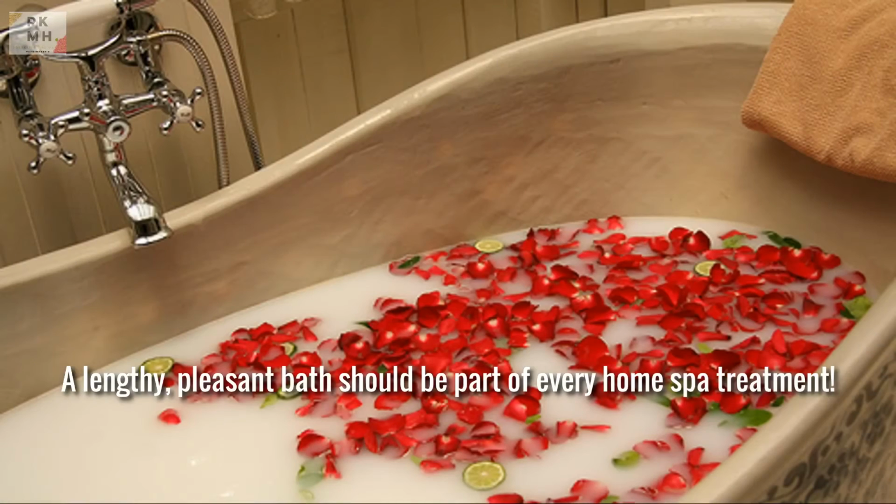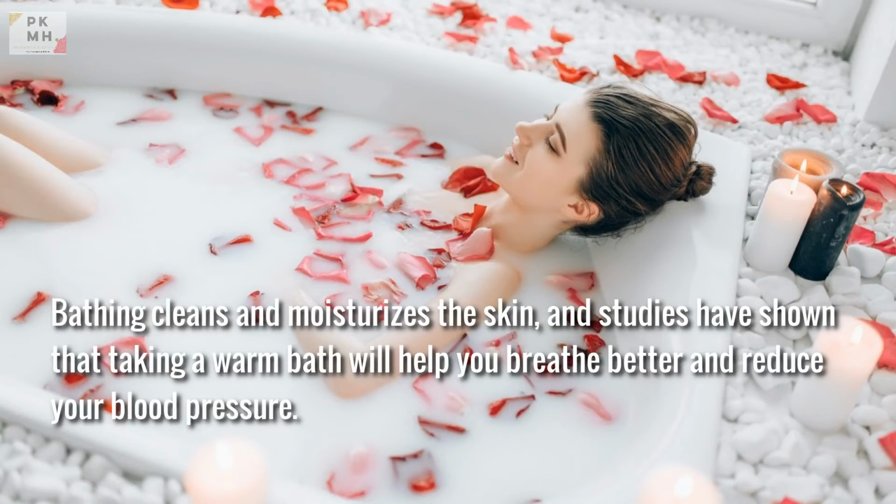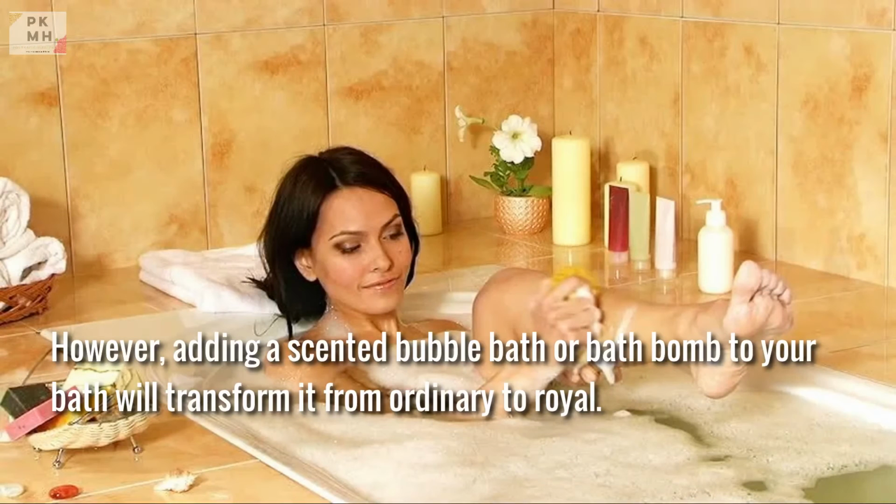A lengthy, pleasant bath should be part of every home spa treatment. Bathing cleans and moisturizes the skin, and studies have shown that taking a warm bath will help you breathe better and reduce your blood pressure. However, adding a scented bubble bath or bath bomb to your bath will transform it from ordinary to royal.